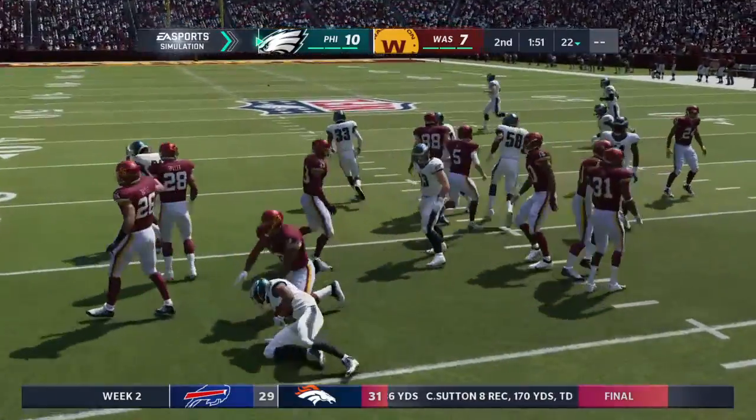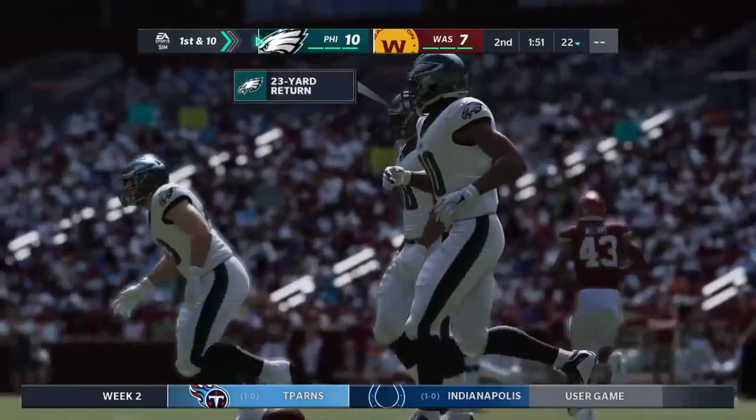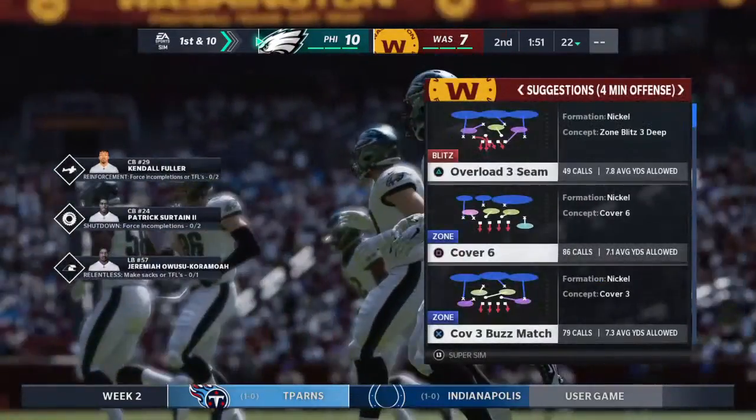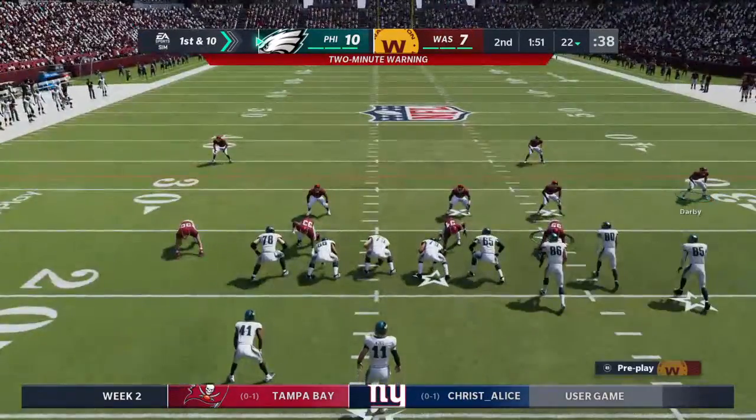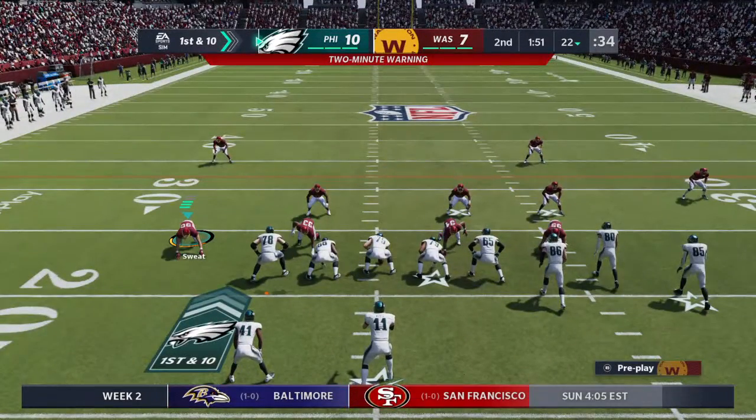And he's up past the 20 to the 22-yard line. At their own 22-yard line. The Eagles offense set to begin their next drive. And for them, a touchdown their last go-around. Obviously, they'll be hoping to do that again.